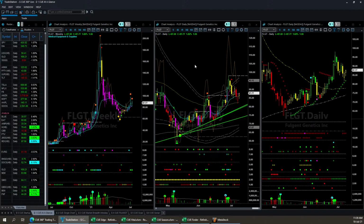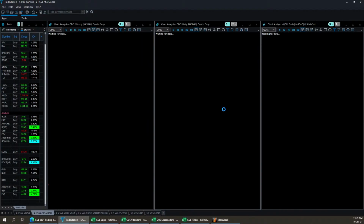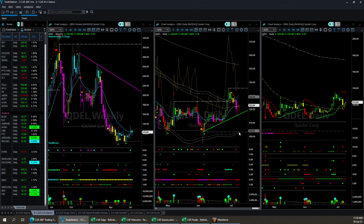Which one? QDEL. And here I will make a comment. Here this stock dropped while the market was going up, made a nice base, a saucer base in weekly. The weekly backdrop turned bullish. Actually, from this candle, this was probably the first candle with bullish color and bullish shape without an upper tail. So I had a long position.